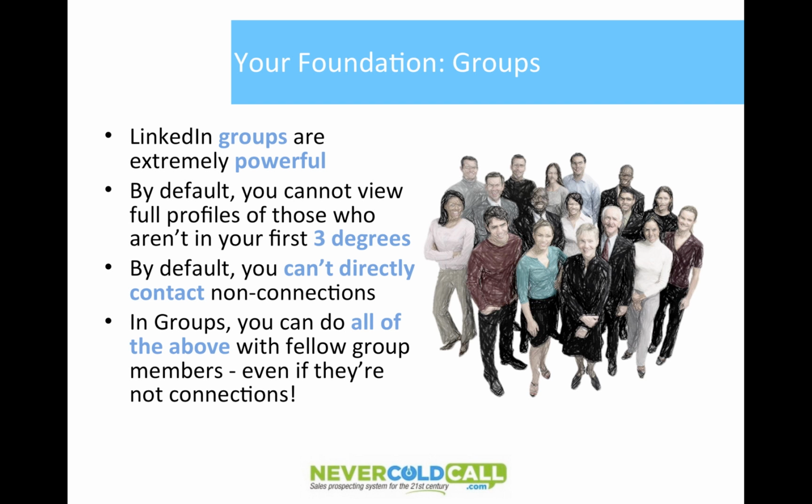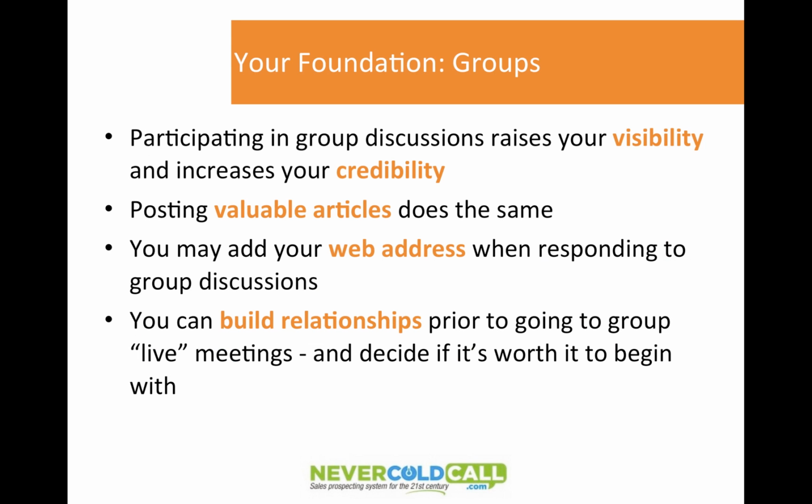On top of that, you can't directly contact or directly message people who are not LinkedIn connections of yours. When you join a LinkedIn group, all of the above goes away with fellow group members. A fellow group member does not have to be in your first 3 degrees. You don't have to be a LinkedIn connection with any group member to connect with them and communicate with them directly and exchange and have conversations via direct messages. So that's one of the first biggies of LinkedIn groups.